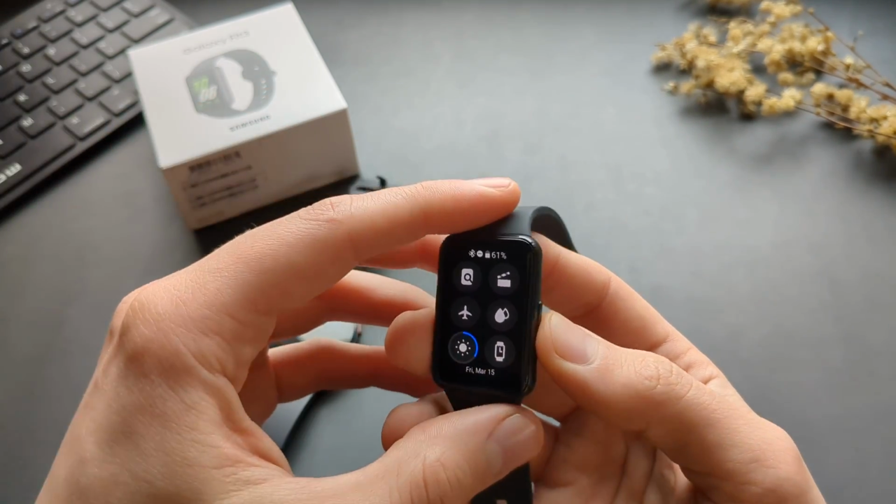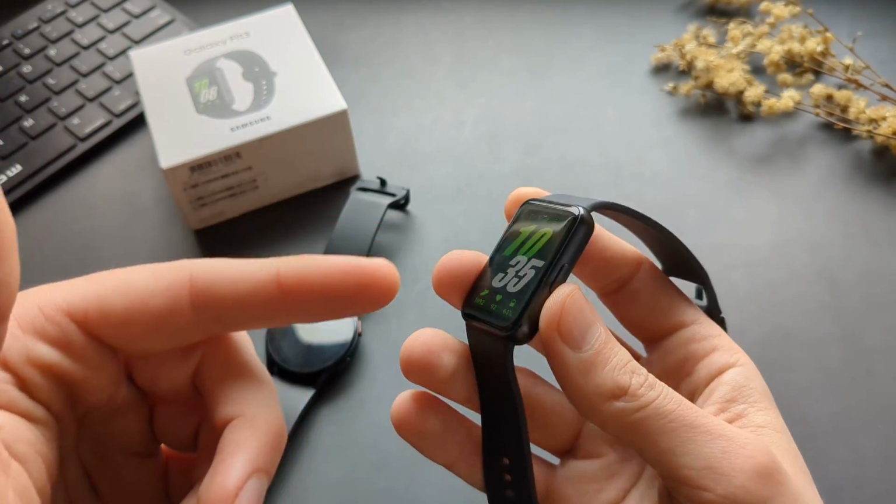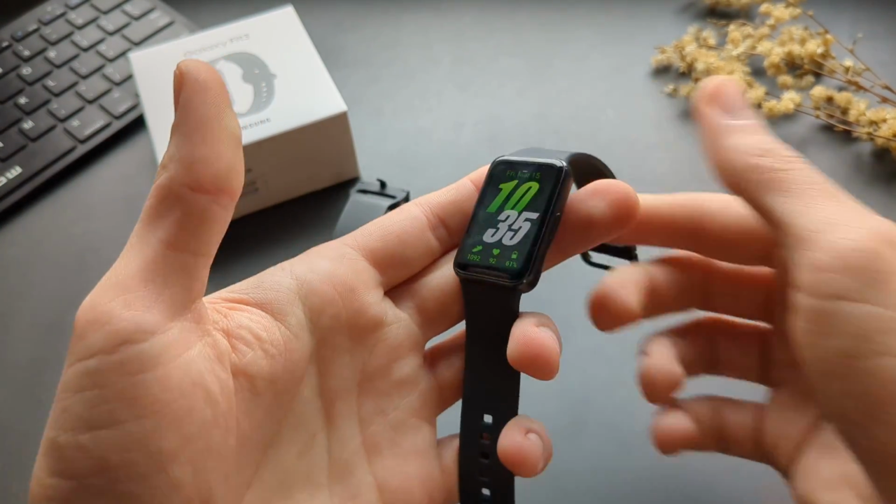Okay, yeah. Oh, also we got always on display on this watch if you want to enable that.